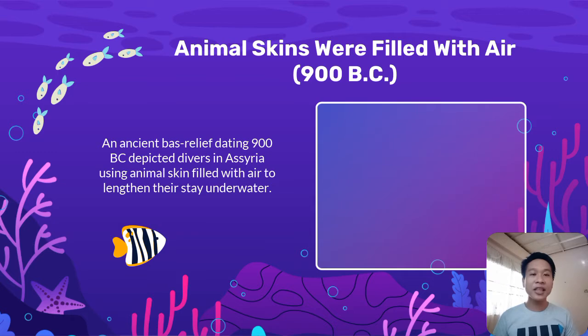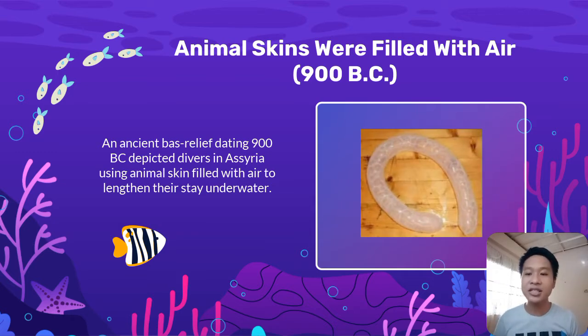So they used this to breathe underwater. This is the best example I found on the internet of an animal skin filled with air. First, they skin an animal. Then they continue with the skin, and fill it with air. After filling it with air, they use it to stay underwater.